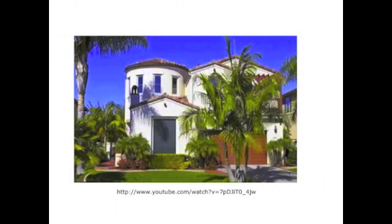Now, I'm a real estate agent. I'm not a photographer, so I hire a professional company to come out and take the photos. What you're seeing right now is a picture of one of the virtual tours that we've done. You're welcome to pause this, write down the website address and go look at that right now, or you can look at it later, whatever you'd like to do. But I'm going to move on here.